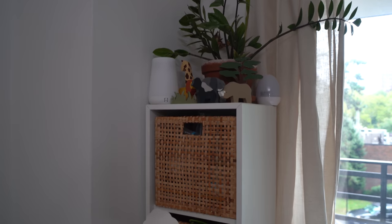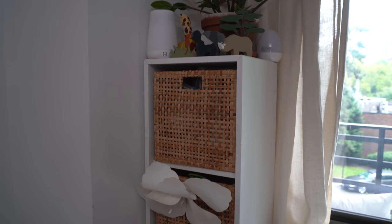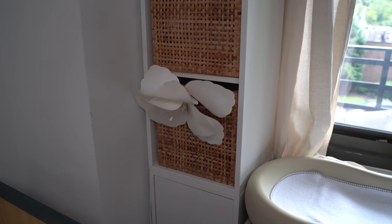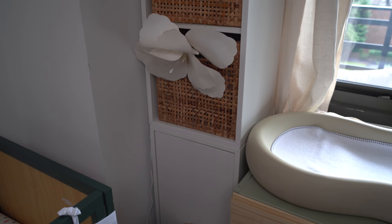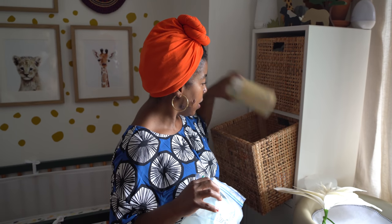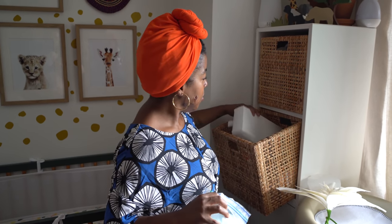In this little storage thing, bear in mind the bottom half is full of mommy stuff. We won't talk about it. But in these two bins, this one I have full of bottles that were hand-me-downs, bottles that came free in those registry things, my haka that honestly I haven't really used, but that's for another video. Sanitizing bags also.